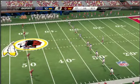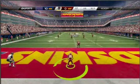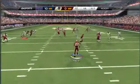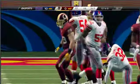The Redskins ready to return the kick. And Morris is lined up now as the running back behind the quarterback. Gets out past the 20 and brought down at the 24.